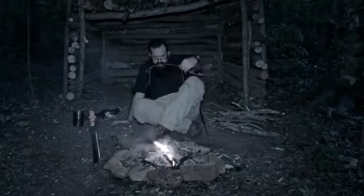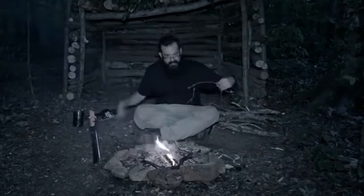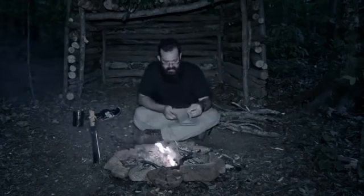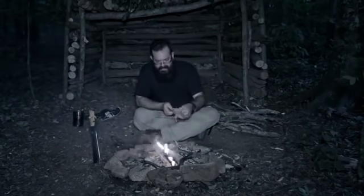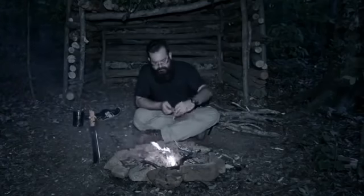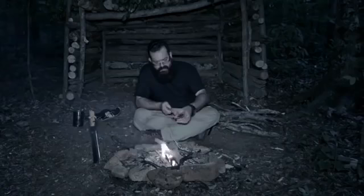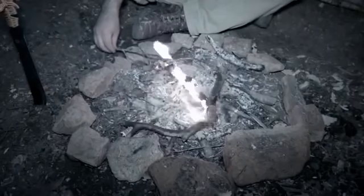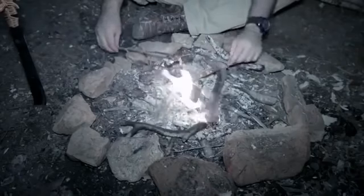While I was out, found a little bitty frog, and all you can really eat on them are the legs, so it's not a lot of meat here. And I'm just going to drape it over this stick that's really not that dry of a stick. So I think that's going to be pretty good right there.